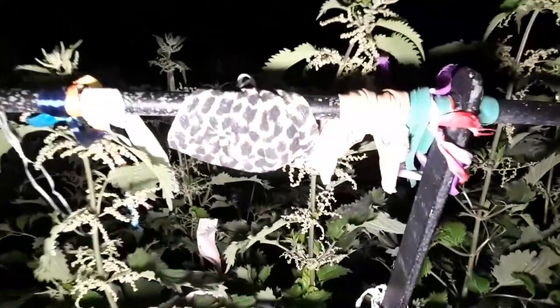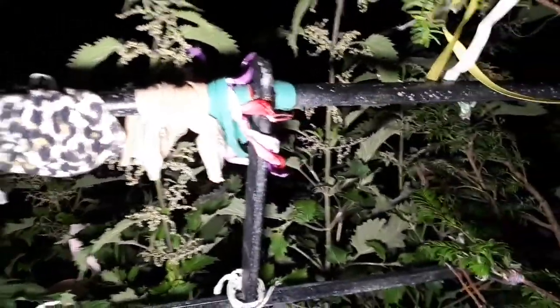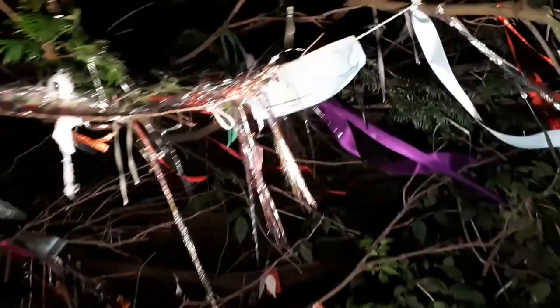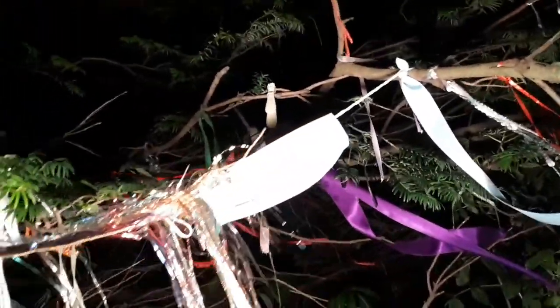Even got stuff on the fence there. Scarves and that. Just noticed somebody's left a mask there.